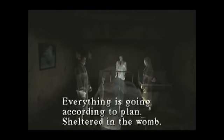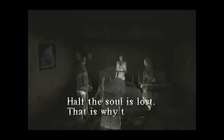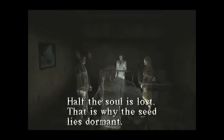Everything is going according to plan, sheltered in the womb. But it's not done yet. Half the soul is lost. That is why the seed lies dormant.